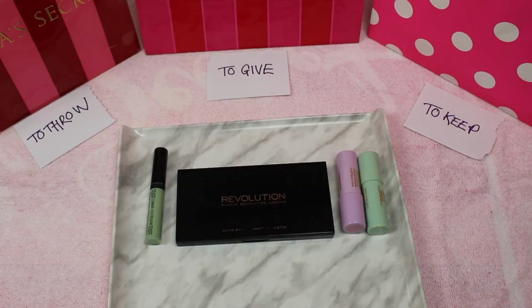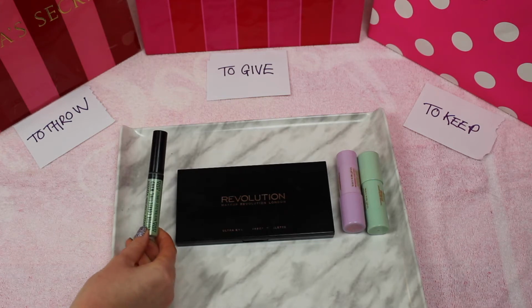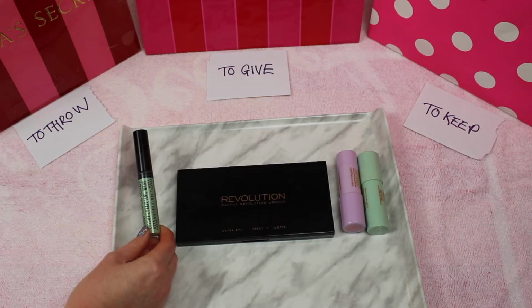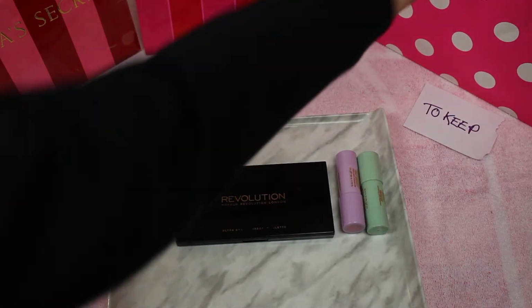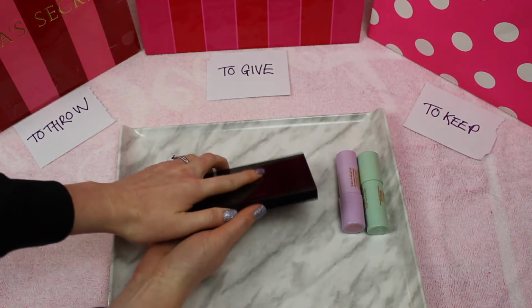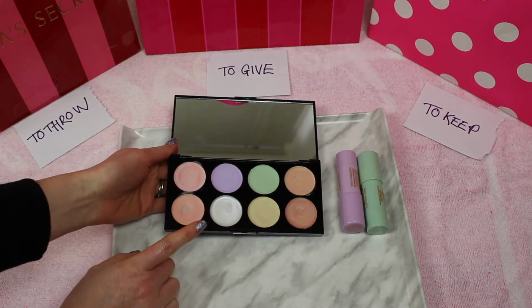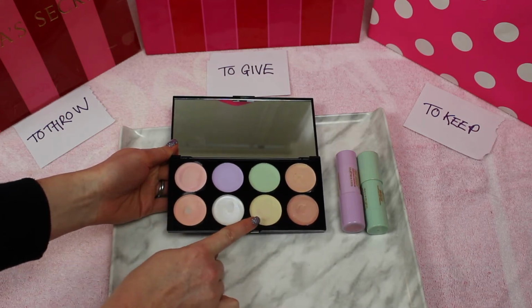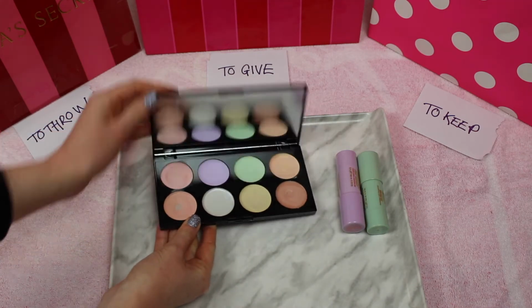Next we have colour correctors. This Barry M one I tested out I think last year, and I really did like this, and I do tend to use green corrector the most for redness, so I will be keeping this one. Then we have the Makeup Revolution colour correcting palette. So I do use these 4 shades here and a bit of the yellow one, and I do like mixing these as well, so I will keep this palette.